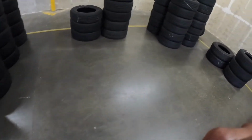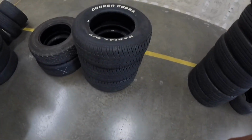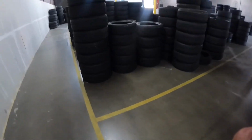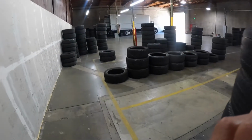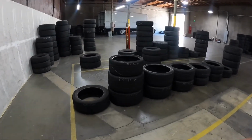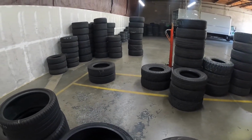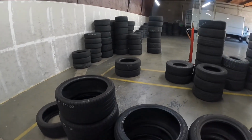Here we go. I just want to walk through it real quick. Old school size, they're Cuckoo Cobras. Look at that. Just want to go through it, and then I want to start picking my tires. So I pick my tires, and then they'll deliver to my shop, so I don't need a truck. See that truck right there? They unloaded the tires already. And then they'll sort them out, have their guys do what they gotta do, and then they'll take it to a shop.